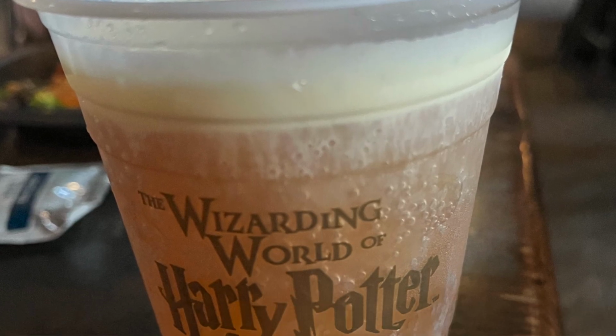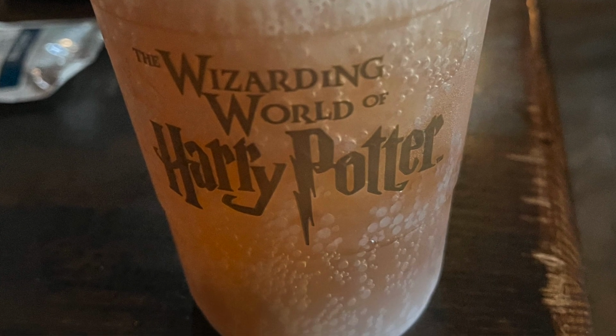We did have the butterbeer. It's basically like a super sugary cream soda. If you were curious as to what the butterbeer is, that's basically what it is. If you're not a sugary soda person like me, you can probably just pass on this one. We ordered 2 butterbeers for all 5 of us to share, and it was more than enough. The Three Broomsticks Cafe is like a British pub. So it was very cool vibes in there.